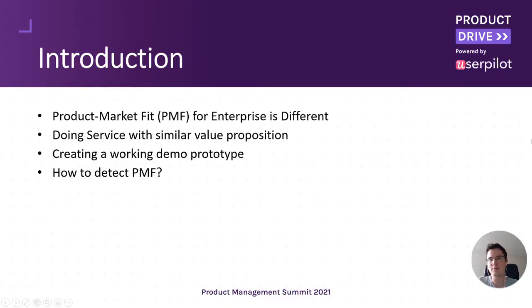So what we will cover specifically: why product market fit for enterprise is different from product market fit for B2C or small B2B. Then we'll focus on a couple of methods to achieve it. One is doing a service with a similar value proposition to your product. And the second one, my favorite, is creating a prototype, a working demo prototype. And of course, we'll conclude with how to detect that you achieved product market fit for enterprise.